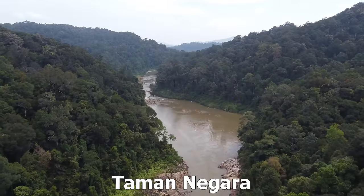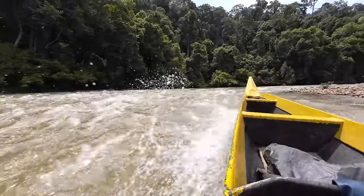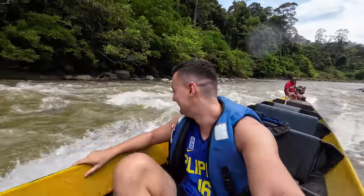This is Taman Negara, the world's oldest rainforest located in central Malaysia. And for the next 2 days, I am going to show you around. We will explore the rainforest on foot and by boat. We will try food on a local night market. And trust me when I say that this is one of the most beautiful places I have ever been to, not only in Malaysia, but in all of Southeast Asia. You don't want to miss this. Join me and let's start.